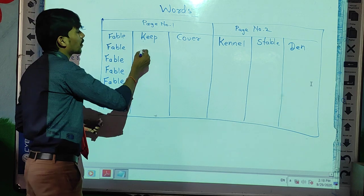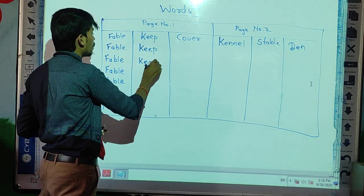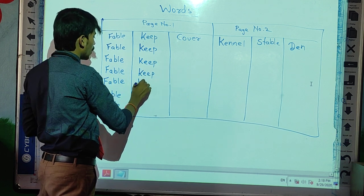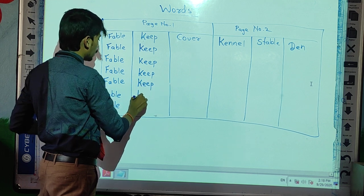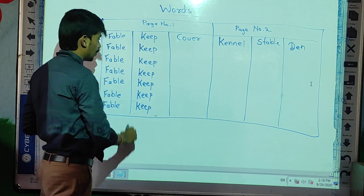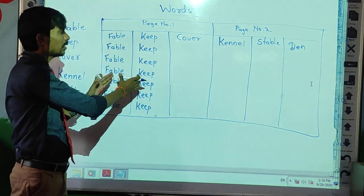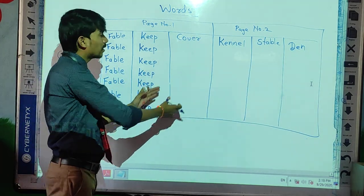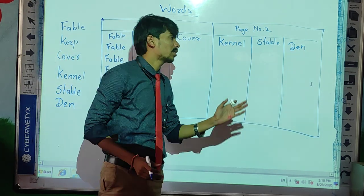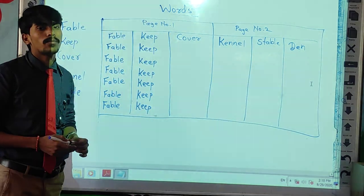Okay? Keep. So K E E P keep. K E E P keep. In this way. Now, first word you have done, then second word till the end of your page, then third word till the end of your page, then fourth word till the end of your page, and this way you have to write all the words in your notebook.